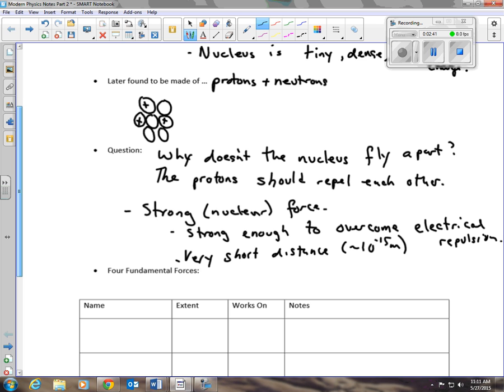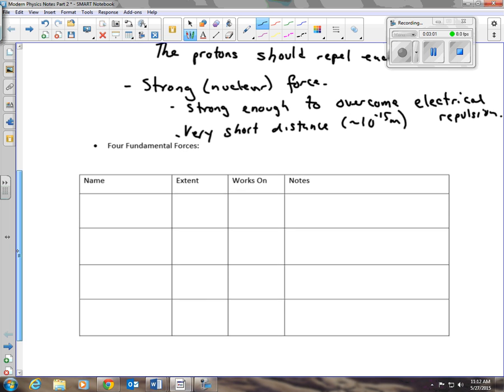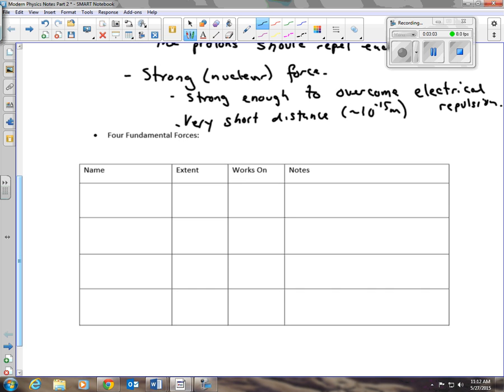And that actually puts a limit on the size of nuclei. If you get a little bit bigger than 10 to the minus 15 meters, then they're going to fly apart because the strong force doesn't work any farther. So if you think of all the naturally occurring elements, you get up to about an atomic number of 100, and anything beyond that won't occur. It turns out that the strong force is one of the four fundamental forces that make up all forces in nature.